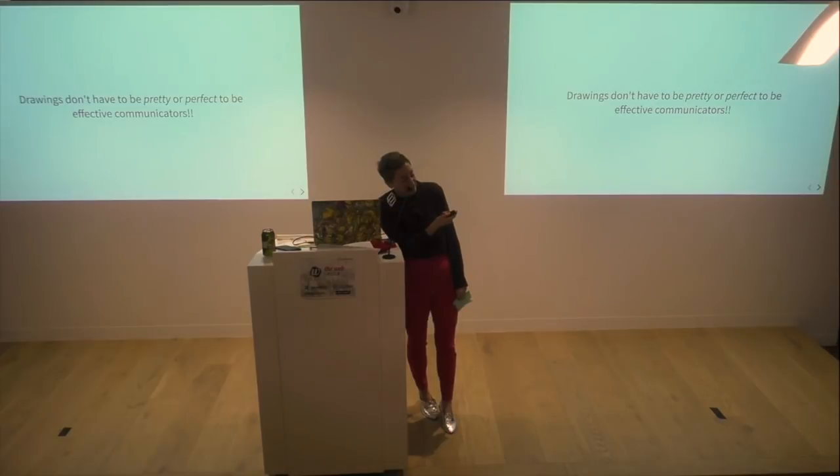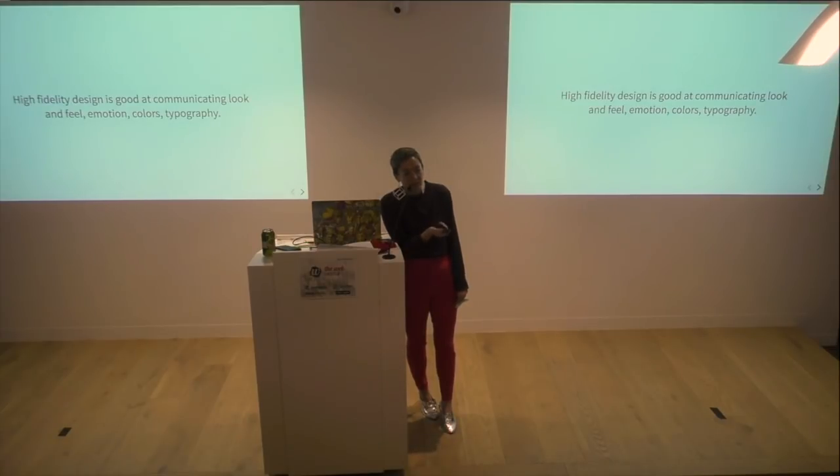So to sum that up, drawings don't need to be pretty or perfect. You don't need to be a good drawer to be an effective communicator. And effective communication is what we are trying to do here. High fidelity design is only good at communicating certain kinds of things. Like, we're talking about emotion and tone and color and iconography choices and typography choices.